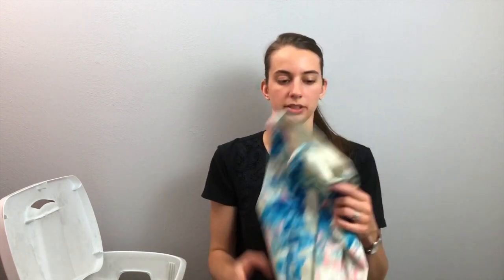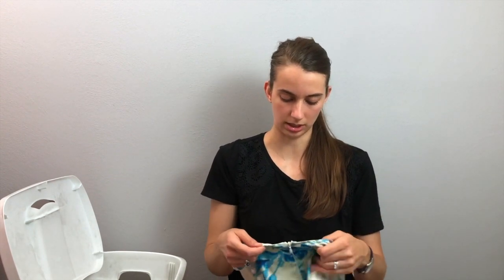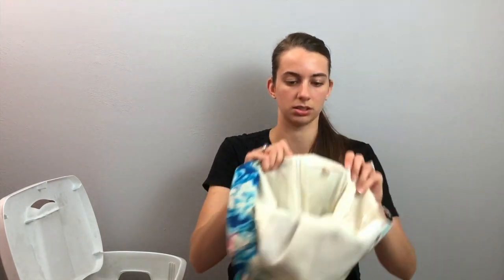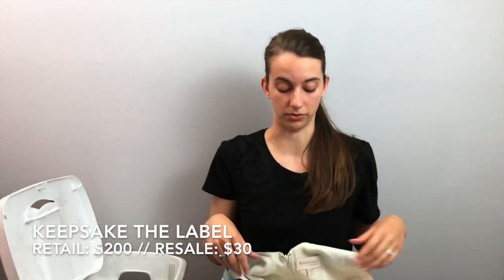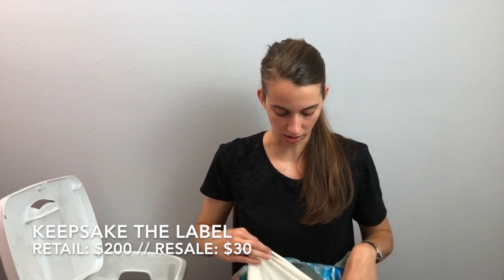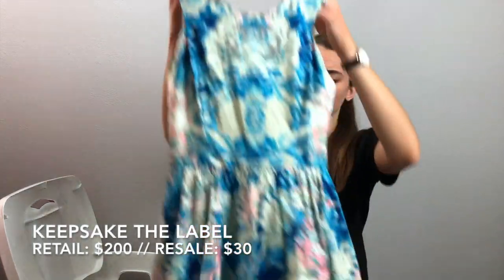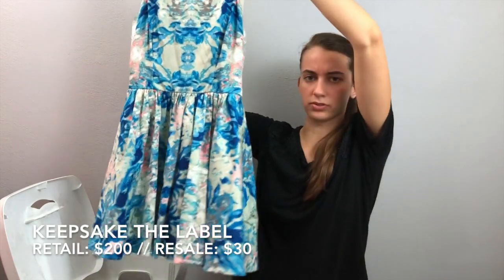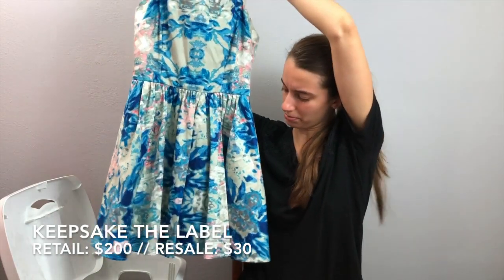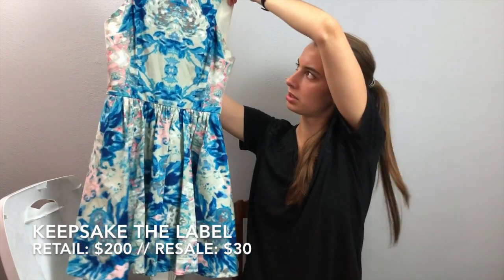So I don't know. This is not a brand I usually find, and it needs some love because it's got some makeup around it. But it's Keepsake the Label. And this smells really perfumey. I'm going to guess that this just was not washed. So I'm not sure if this needs to be dry cleaned or not. Oh no, it can be washed. It's this beautiful blue, kind of floral abstract, almost batik looking print.